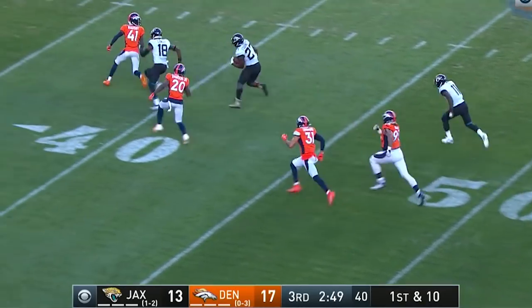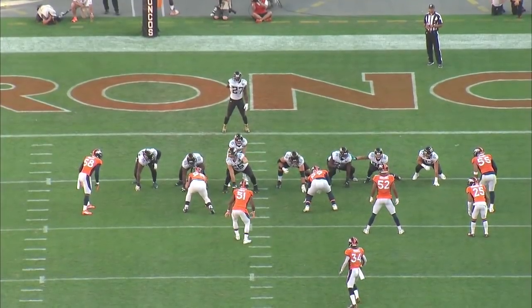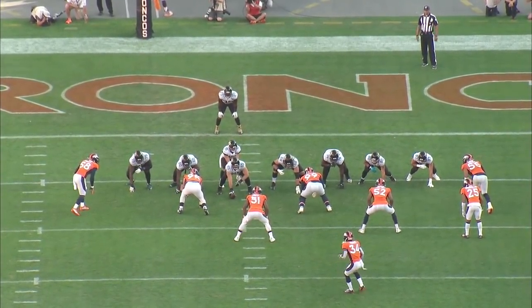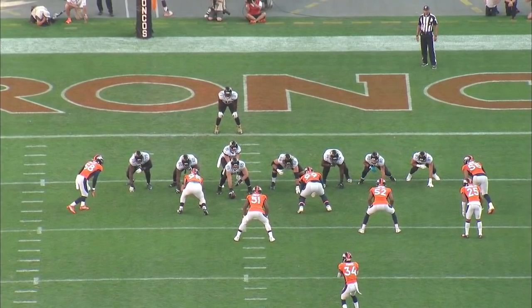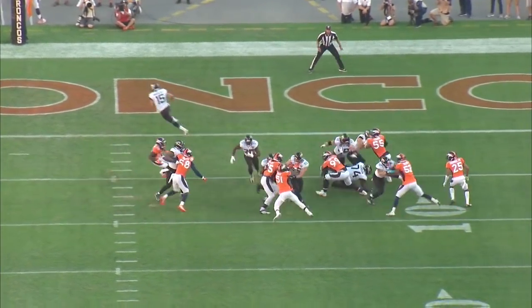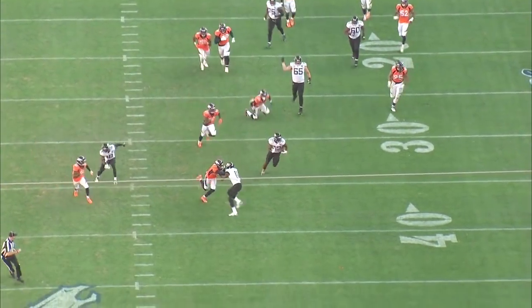So on this play, you'll see them in this U-wing set that's similar to the one we showed earlier with the 12 jumbo. This is just regular 12 personnel, so they had the tight end back in the game. And this is just going to be a regular outside zone play. He puts his foot in the ground, goes downhill, and he's out of the gate for a big gain right here.